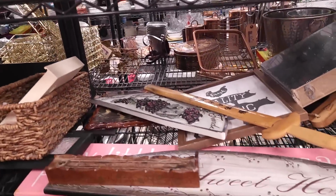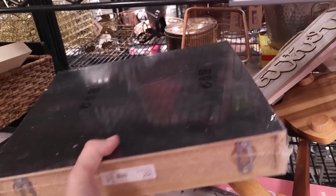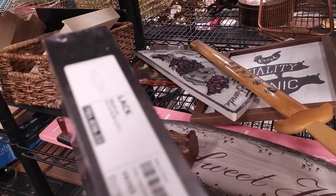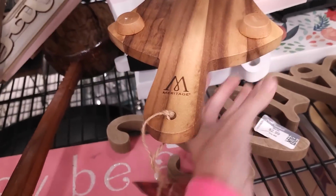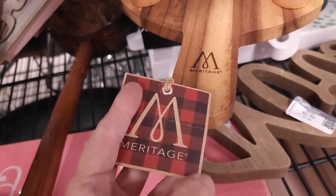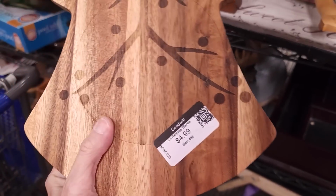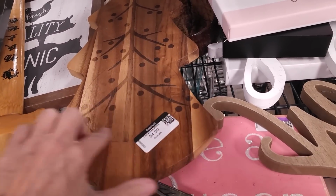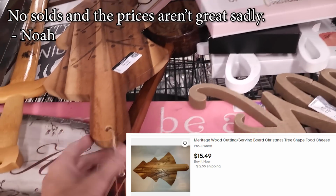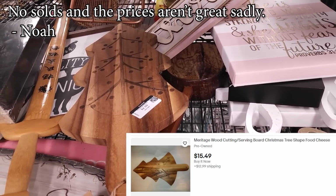All right, what is on this shelf? Oh, that's one of those little, maybe like floating shelves. It's a kind of a different one. IKEA. This has a name on it. Meritage. Acacia wood. That's kind of nice. Oh, it's got a ring on there from something being left on it, and I don't know if that would come out. It's too bad because it's still got its tag, and yet you'd have to sell that as used.